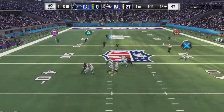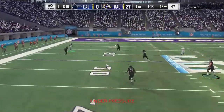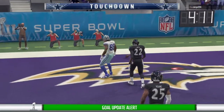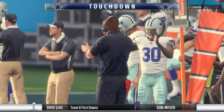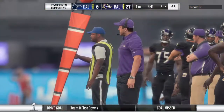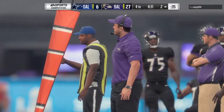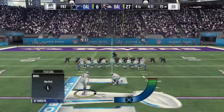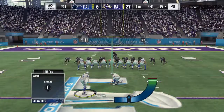Here's Prescott, going deep here for Bryant. The swing pass caught. Touchdown, Cowboys. Dez Bryant, 52 yards. And the Cowboys get a bit closer. So they will get on the scoreboard here. Give them credit for that. Too little, too late, but no goose egg.